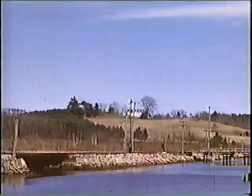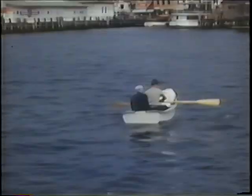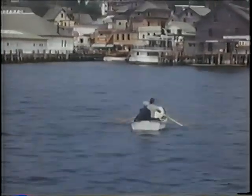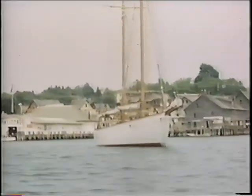And I was sent up there to help Joe Eklund work on her, and we did a little work from time to time with the rigging. Joe Eklund rigged her. And here's someone going ashore somewhere in New England, and that is the When and If, when she was first put together. So we're looking at about 1939 now.